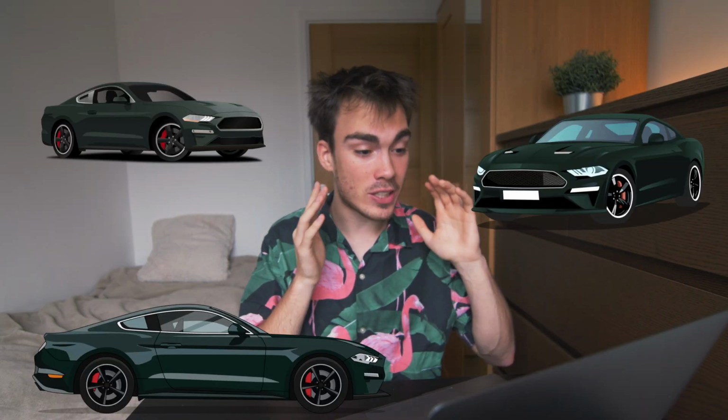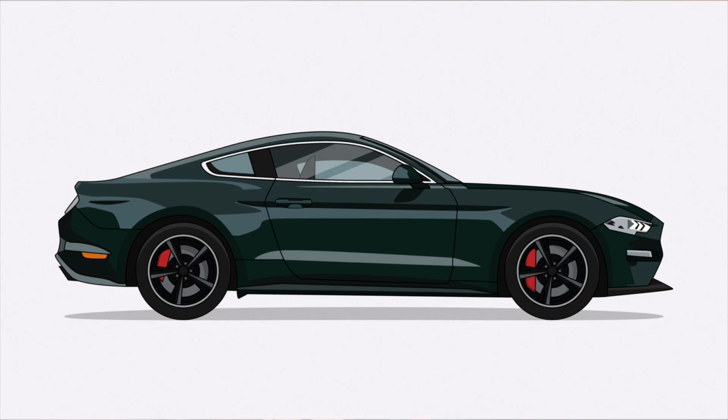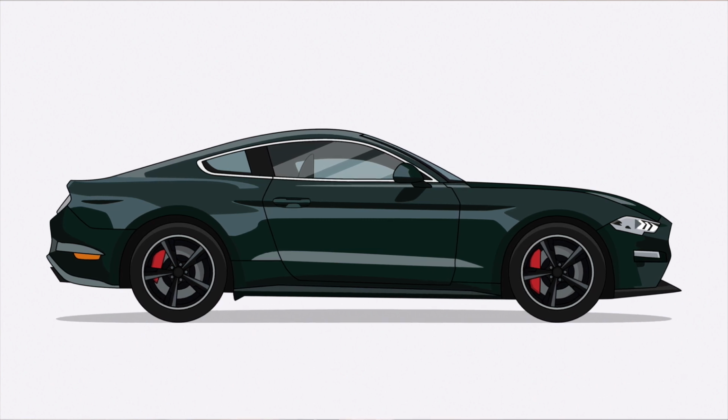I don't know why. But let me know in the comments below which one of these three illustrations from these random artists on Fiverr did you enjoy the most? I really enjoyed all of them, but this last side view of the Bullitt is just my favorite out of the bunch.